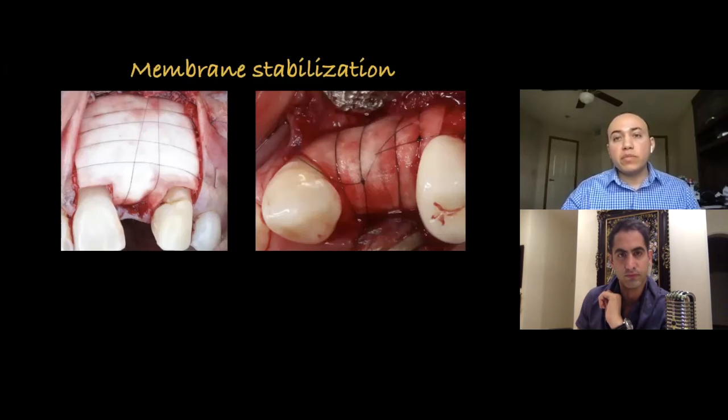Now, stabilization of the membrane. There are many ways to stabilize the membrane, and each membrane has specific requirements. So for collagen membrane, like in the left or the right picture, these ones can be stabilized with either screws or with sutures. And these sutures, like you see in the left side, we can actually retrieve from outside the flap. So at any point I want to remove the sutures, the knot is outside the flap, so I can just cut below the knot and grab the whole suture out.